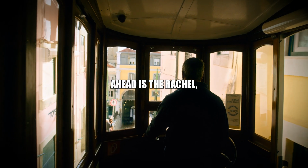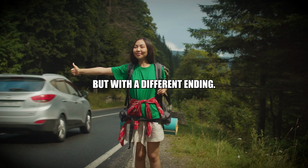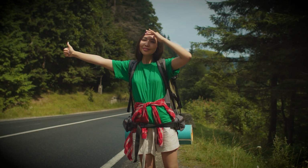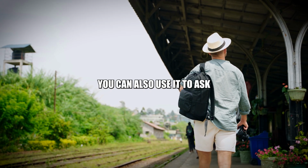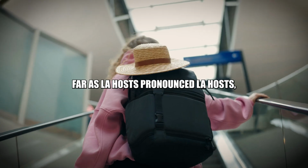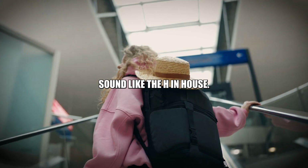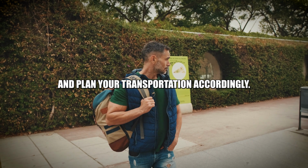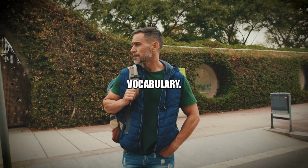Straight ahead is derecho, pronounced derecho. Notice that this is similar to derecha, but with a different ending. Derecho means straight or direct. Near is cerca, pronounced cerca. This word will help you understand whether your destination is close by. You can also use it to ask if something is cerca de aquí, meaning near here. Far is lejos, pronounced lejos. The J in Spanish makes an H sound, like the H in house. This word helps you understand distances and plan your transportation accordingly. Let us also learn some additional transportation vocabulary.